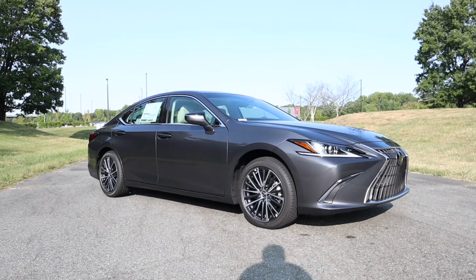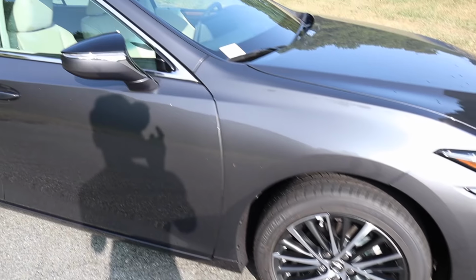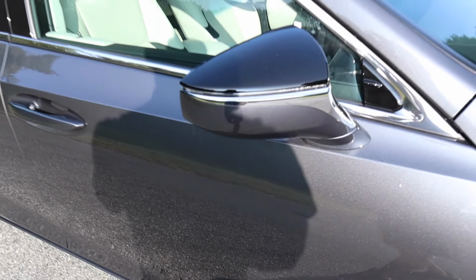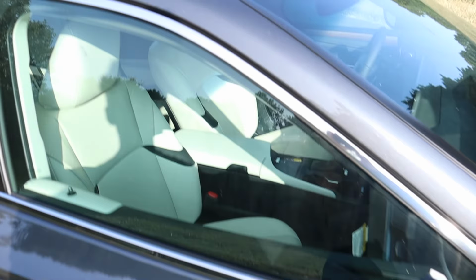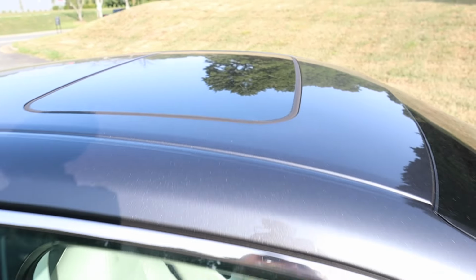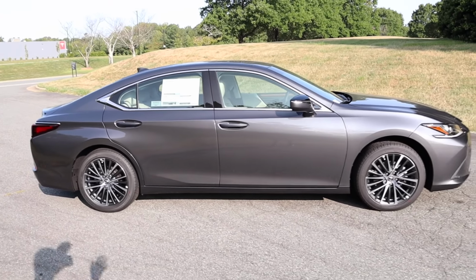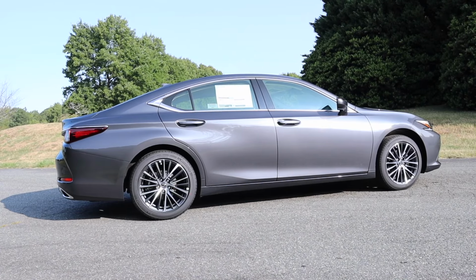And then as we work our way to the side, really nice set of two-tone wheels for this specific model. There's also the three-tone design for the side mirrors with the gloss black chrome and the body color, and then the integrated turn signal runs right through the middle. There's also a sunroof up top, more chrome for all the window trim, and then some nice lines that run down the side, very sleek to match that front end.